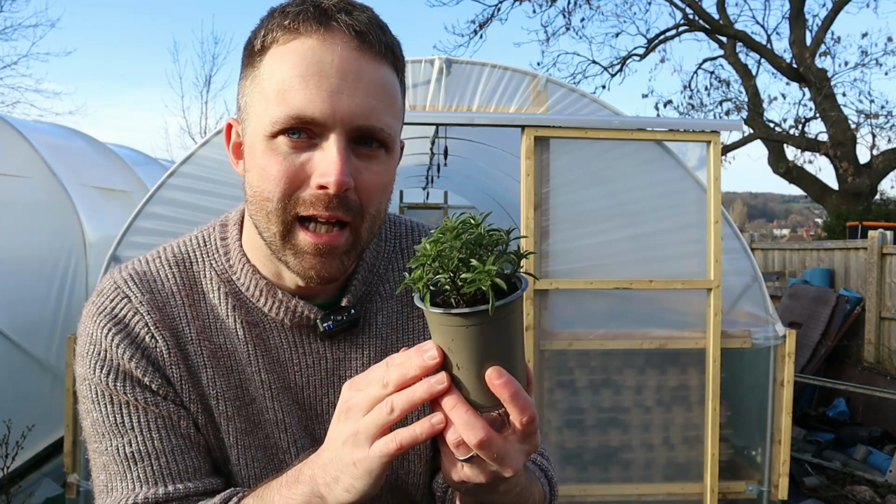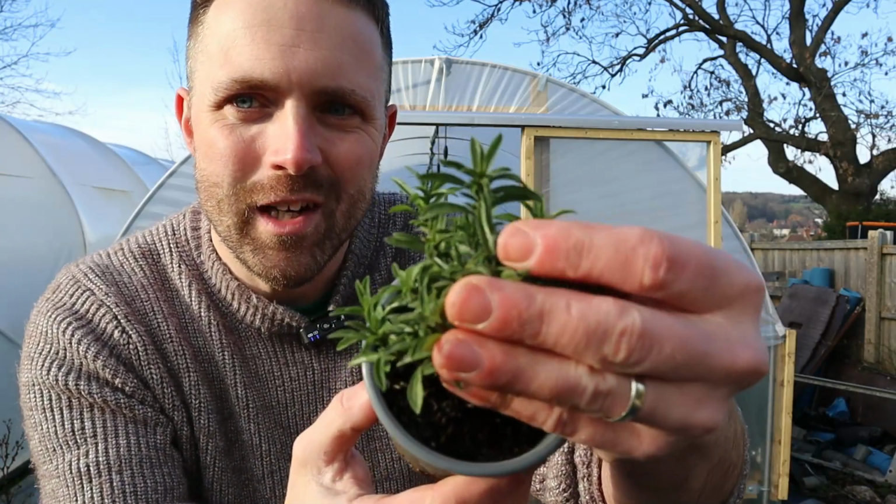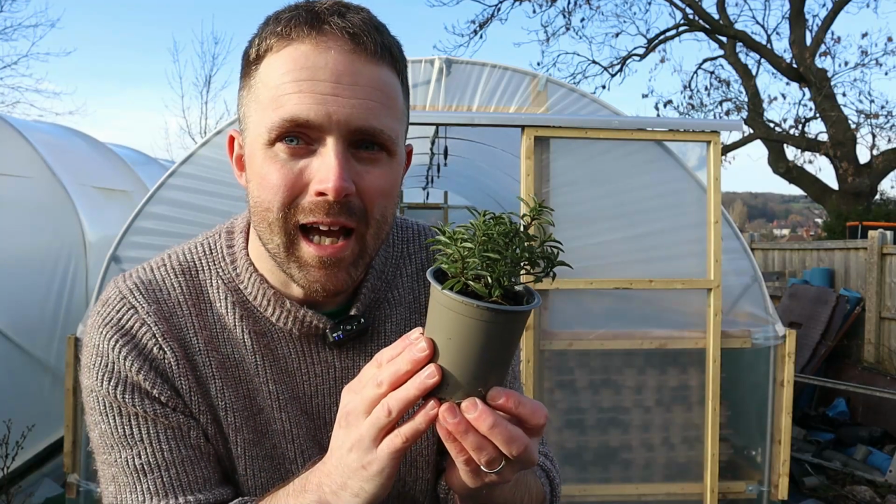This winter savoury plant has been outside here with no protection at all, and I think it looks really quite good, doesn't it? It sure smells amazing. So winter savoury has to go on the list of our really recommended hardy winter herbs.